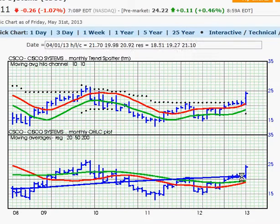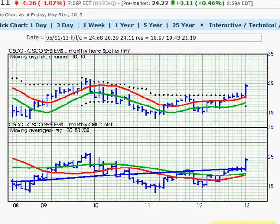You can see the moving averages. The 200 day, or it would be the 200 month, is actually up, and then these moving averages are starting to move higher. Now, the monthly time frame is going to lag because the daily is the leader, and then weekly, and then monthly. So it's not unusual that everything isn't lined up on the monthly chart right now.